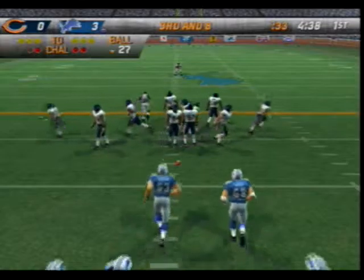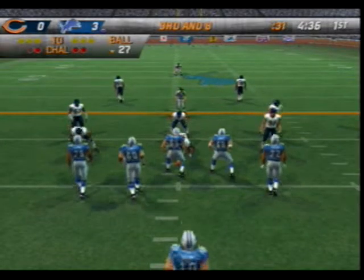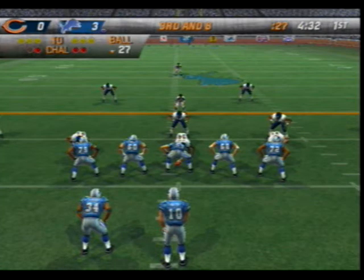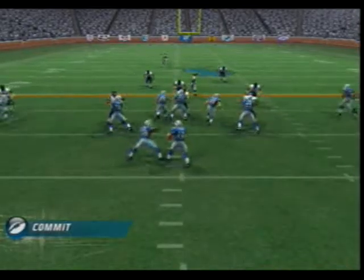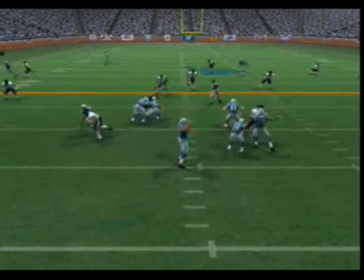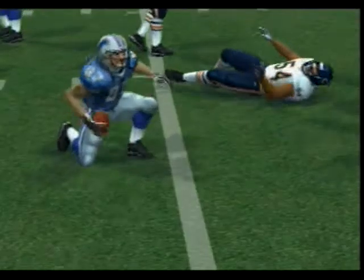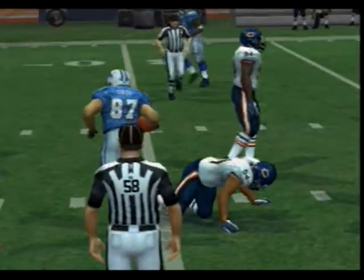Third and 8. Ball on the 27-yard line. The Bears come out in a nickel package. Hand it off to the back. They'll go with a play fake. Throws it right on target to the wide receiver. That play won't help their third down conversion percentage today.